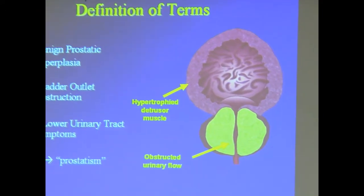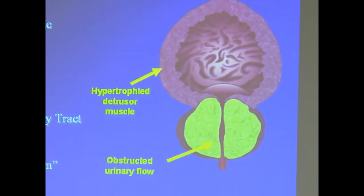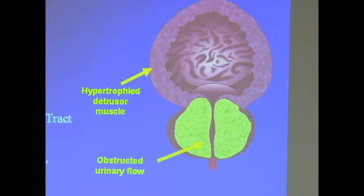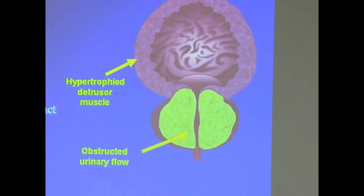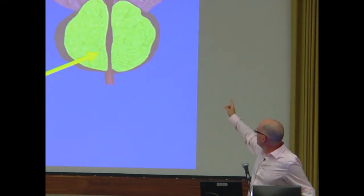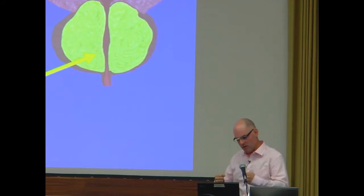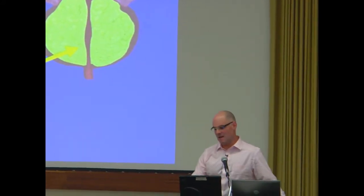As you get a big prostate, you get squeezing of the water channel. The muscle of the bladder gets really thick because it's trying to push that urine out, but there's a blockage. The bladder itself gets irregular, and you can see those swirly lines within it, and those are just muscle fibers getting bigger and bigger, and they're trying to do the work of getting it past the prostate blockage. There's a lot going on in the prostate.